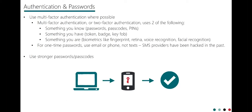Sometimes multi-factor authentication will send one-time passwords. So that's when you're logging in and the application will text or email you a one-time password that you can use for just that login. And one of the things that our VP of IT was talking to me about earlier this week is that sometimes the SMS providers, which is texting, have been hacked in the past. So the most secure way of doing one-time passwords is through email or a telephone call and not texts. So that's an interesting tip that I got from him.